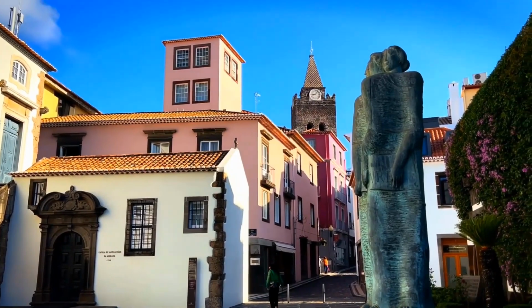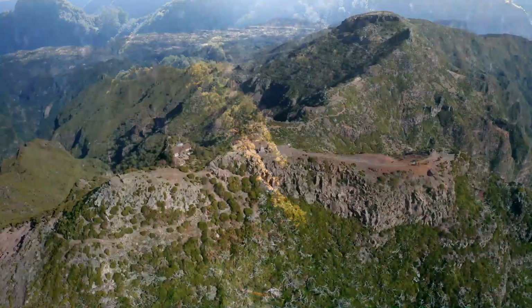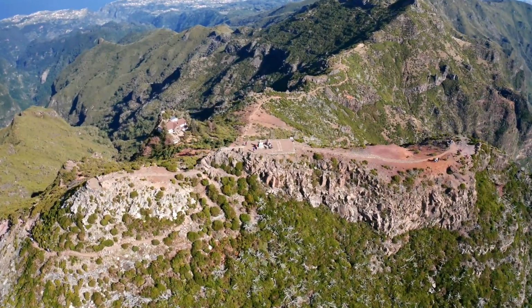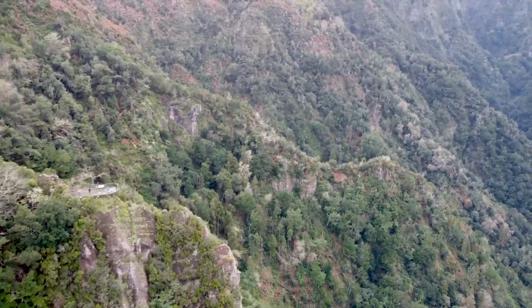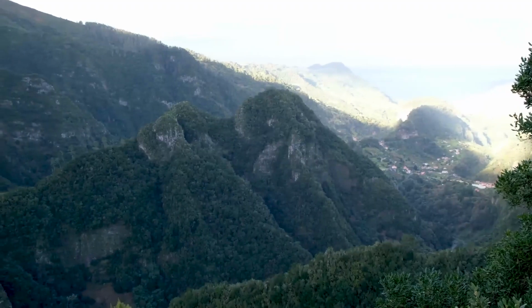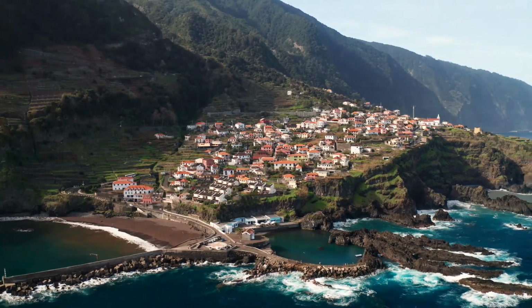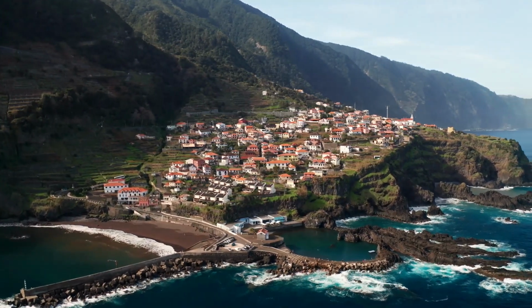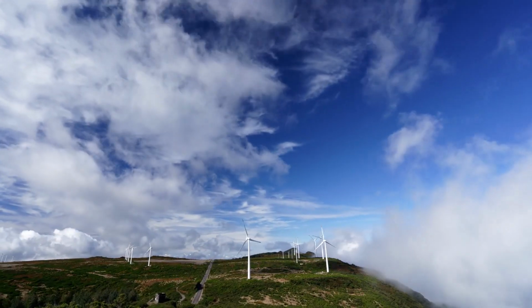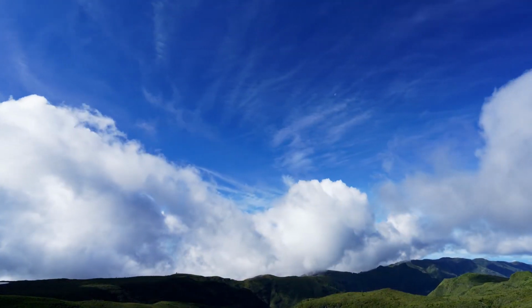Roads wind up mountains. Banana plantations cling to terraced slopes. The Atlantic is always in view. And the light? It hits differently here. Gold in the morning, violet at sunset. But while the first thing you'll notice is the beauty, what keeps people coming back is something deeper. Madeira is built for slow, meaningful travel. Let's break down what to do and how to do it right.